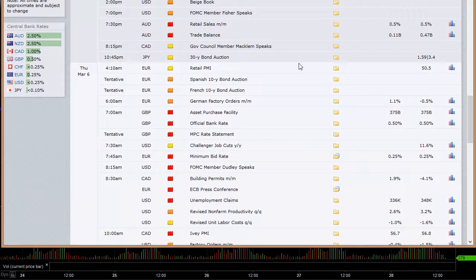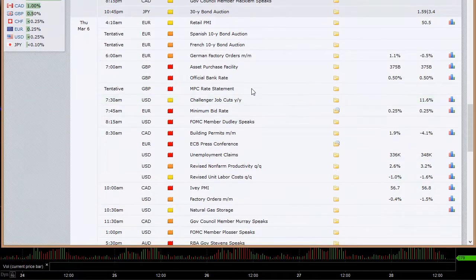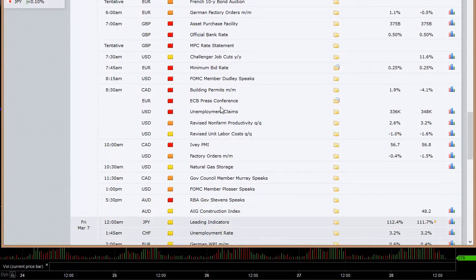That night, retail sales trade balance out of Australia, 30-year bond auction out of Japan. Then we hit Europe. We've got the retail PMI. We've got bond auctions out of Spain and France. We've got German factory orders, rate announcement out of the Bank of England. Seems like we just had that, but there it is once again. And that means, of course, right after it, the one out of the ECB for some European one. So 2 rate announcements that night. They're usually on the same night.